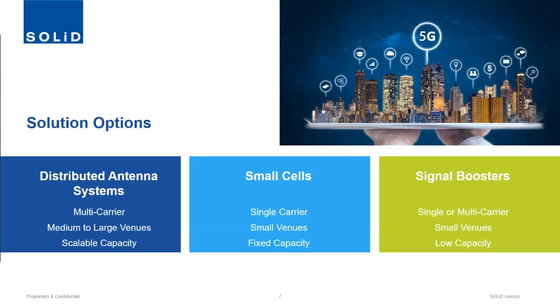Now, there are also hybrid systems between signal boosters and small cells where you can bring some dedicated capacity in and plug it into the infrastructure of the signal booster. So that's a little bit of a hybrid model. So that can give you a little bit more capacity. But small cells tend to be single carrier solutions. I think the holy grail for, I don't know, is it decades now, has been the multi-carrier small cell.